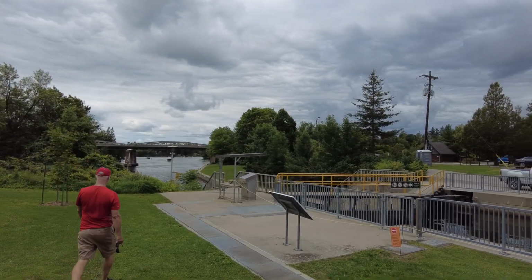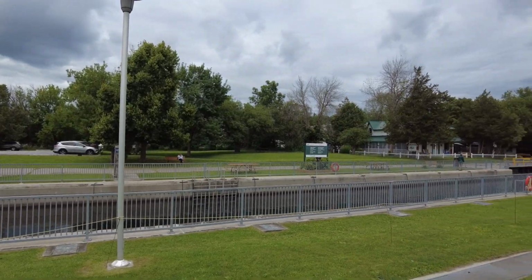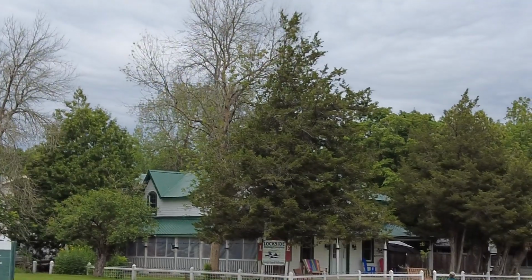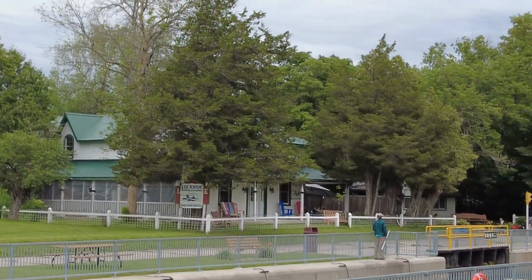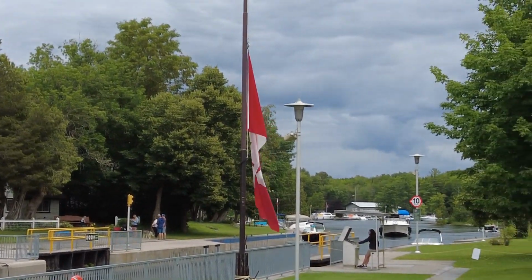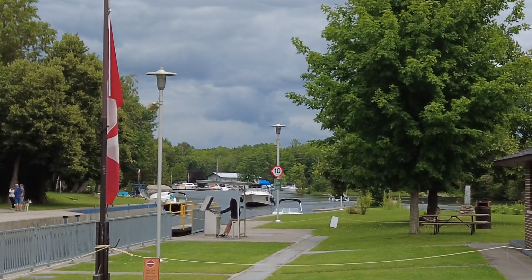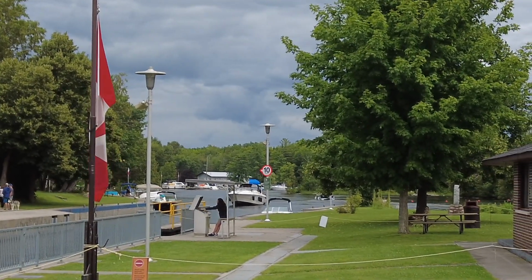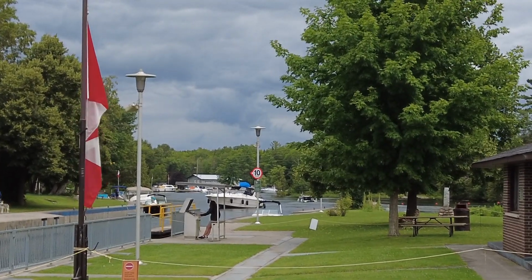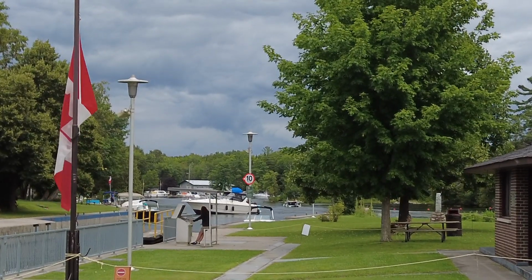Just another view of the lock here, Young's Point Lock 27, from the opposite side. That is the Lockside Trading Company store that we were in yesterday briefly. Well, briefly, took a wander around, looked at the shirts and stuff like that. And this is the top side of the lock. It's a couple of bigger ones. I don't know if they're coming in because there was a 400 Sea Ray just pulled onto the wall. So I'm guessing his buddy behind him is going to pull onto the gray wall as well.